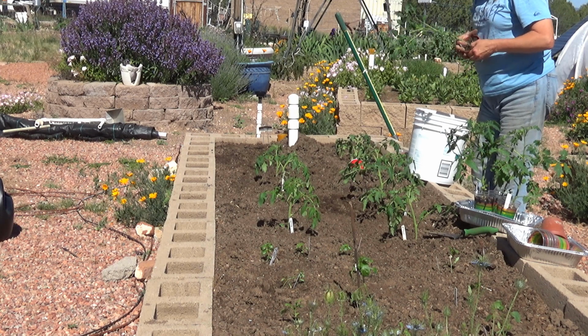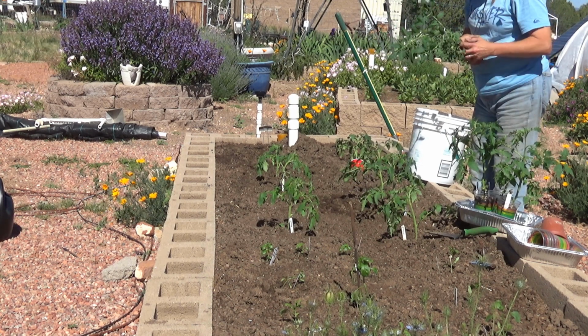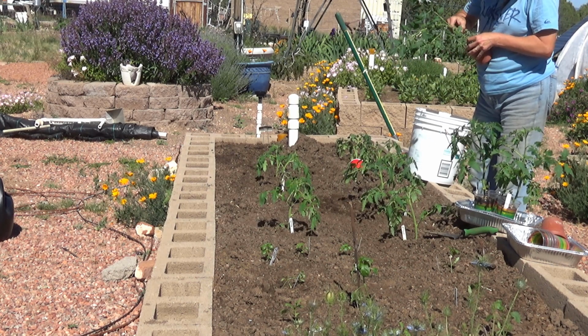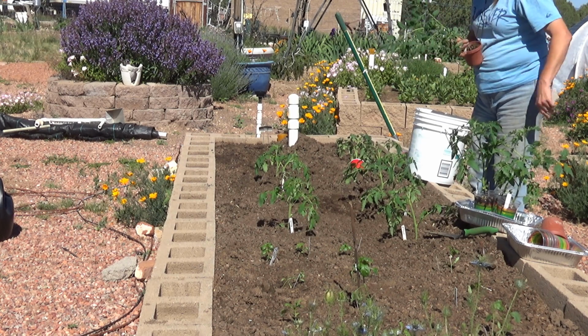This one I definitely want to plant deep because it's got all kinds of suckers going on. It's a little spindly here. Got a couple of broken lower branches. We'll fix all that. Take the other suckers off.